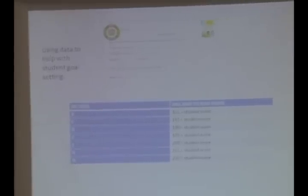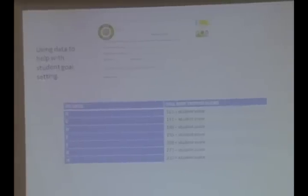We're also really trying to use data through MAPS testing to help gear students toward their just right level right now and to help them with appropriate goal setting for where they're at right now.